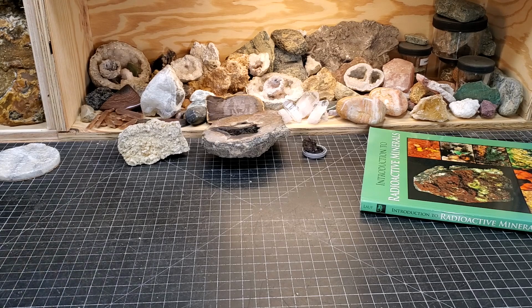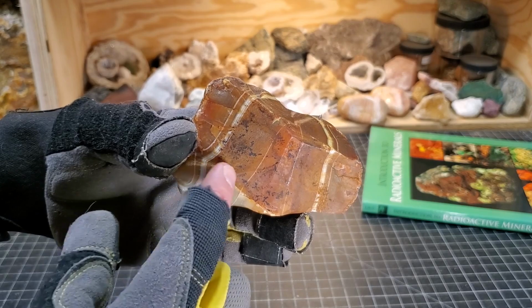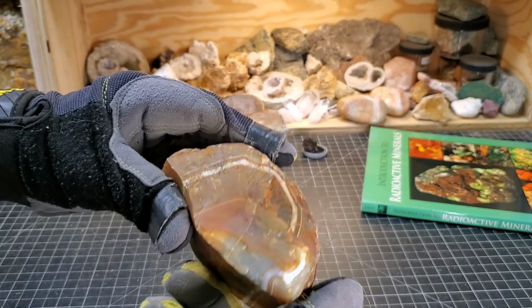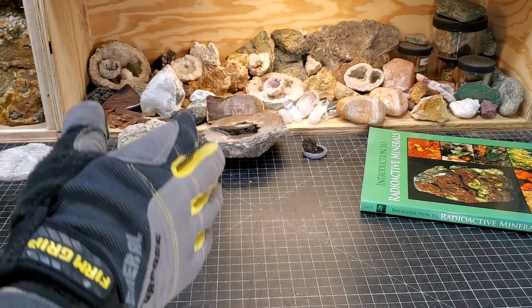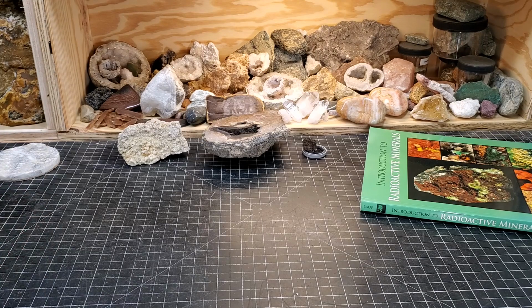Some people will do something like, you could take a rock, right? And whatever color, like white or black, you'll paint a little spot on there and you'll paint a number, and that number will match up with a book that you keep, a log book.